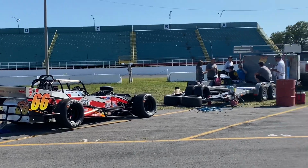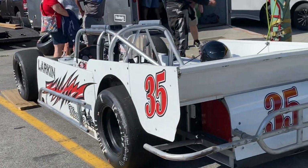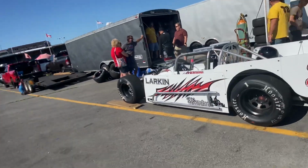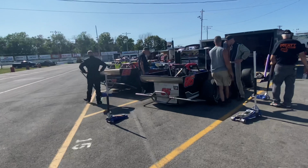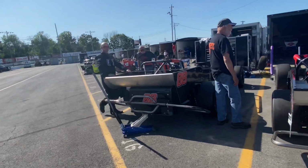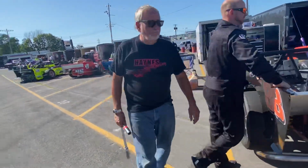Yep, 66, Derek Hilton. And over here is the 35 of AJ Larkin. And his brother is Steve. I'm getting my people mixed up today. And 35 of AJ Larkin over here. Over here is the 86 of Brian Haynes, and then the 88 of his brother Brad Haynes. And there's the 86 and the 88.